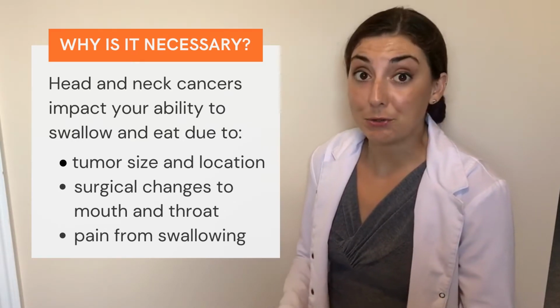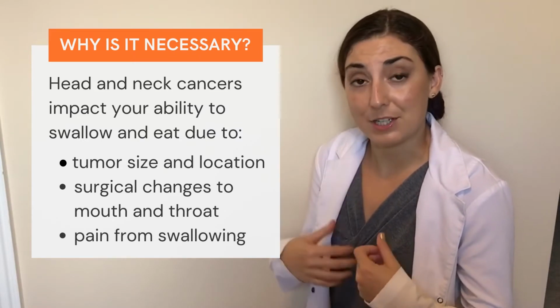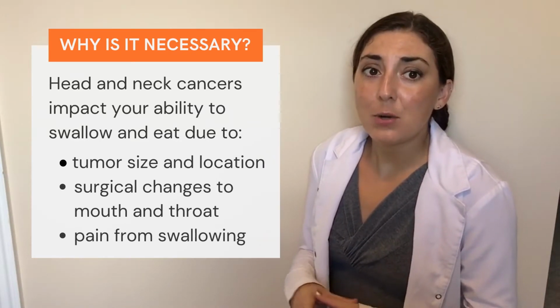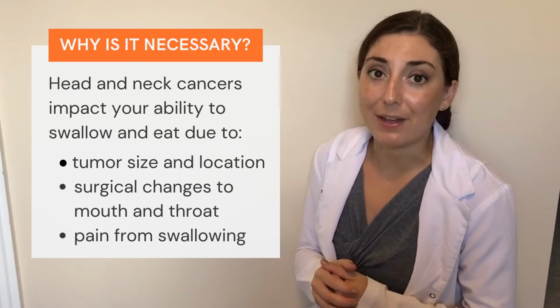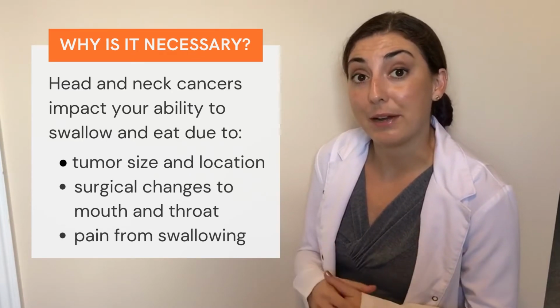There might be a surgery that you've been through that makes it difficult for you to get enough food from your mouth to your stomach, whether that's a permanent change or a temporary change. And there's also radiation treatment, which doesn't typically impact your ability to chew and swallow right away, but over time it becomes very painful, and that pain can decrease your ability to eat and swallow enough food.